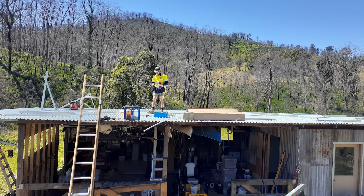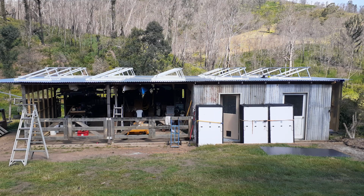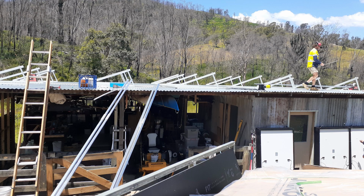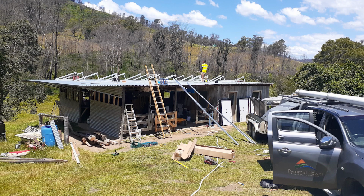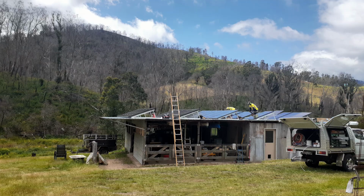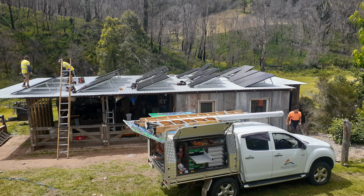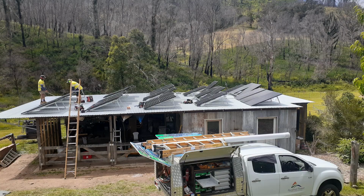So after the fires, as you can see, there's still burnt trees around the back. We ended up having to rebuild a little bit of the shed and reinstate a bigger and better solar system. This is a 10 kilowatt solar system. Greg worked really hard, and it all looks a little bit different now. So keep watching and have a look at the difference.